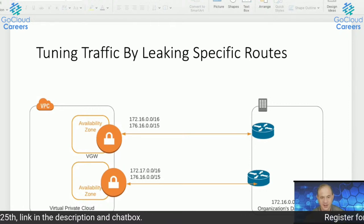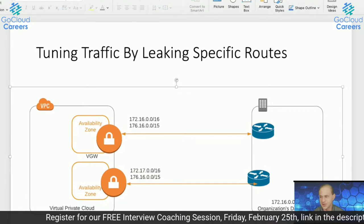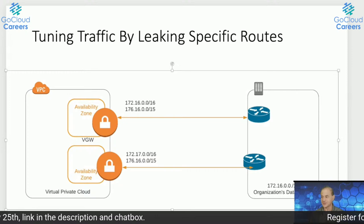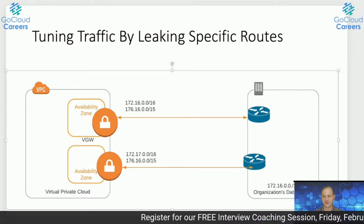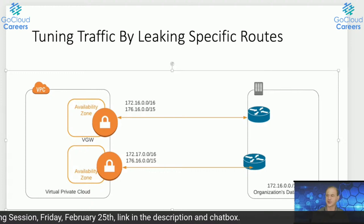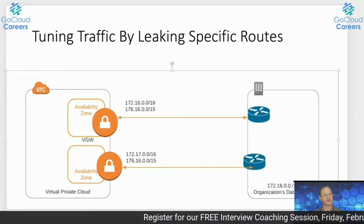So let's think about this. What if on the top link, we advertised 172.16/16? And on the bottom link, we advertised 172.17. Well, what's the most specific route? The most specific route is as follows, 172.16 on the top link. So you know what data is going to be sent on the top link? 172.16. Do you know what data will be sent on the bottom link? The most specific route. What is that? 172.17.0.0/16. So that's it. Top link, specific link. Bottom link, specific link. Why then did I put a 172.16/15?